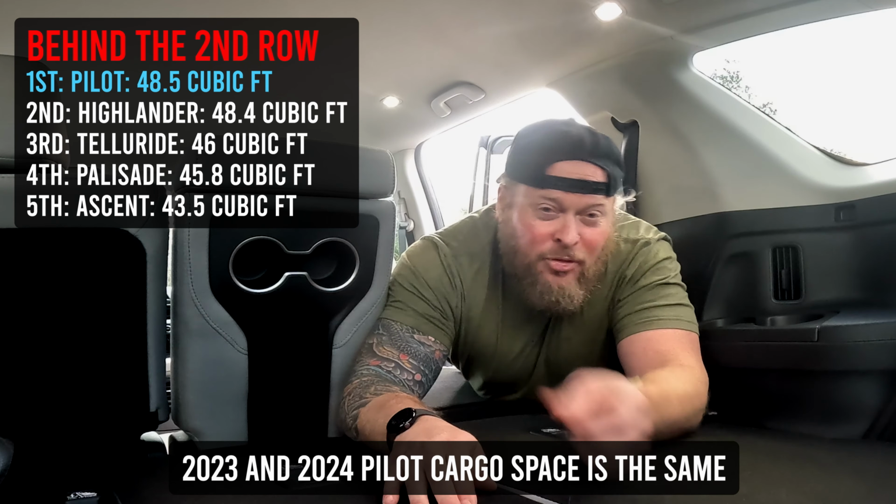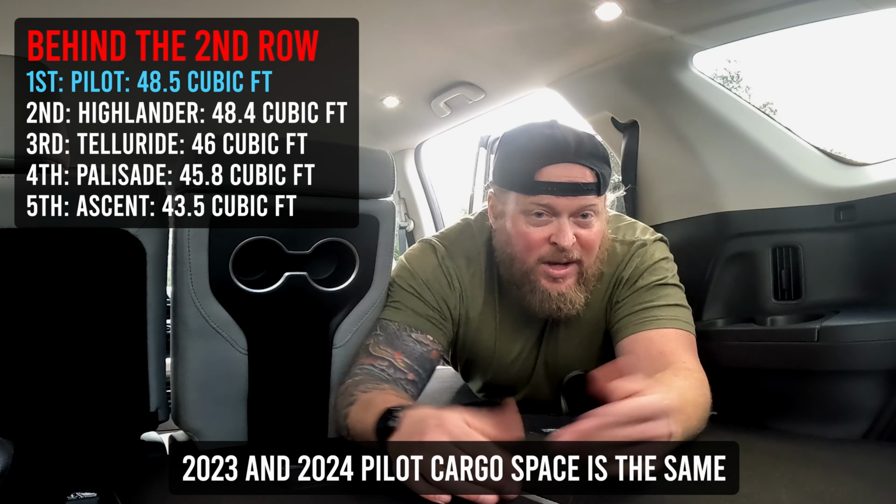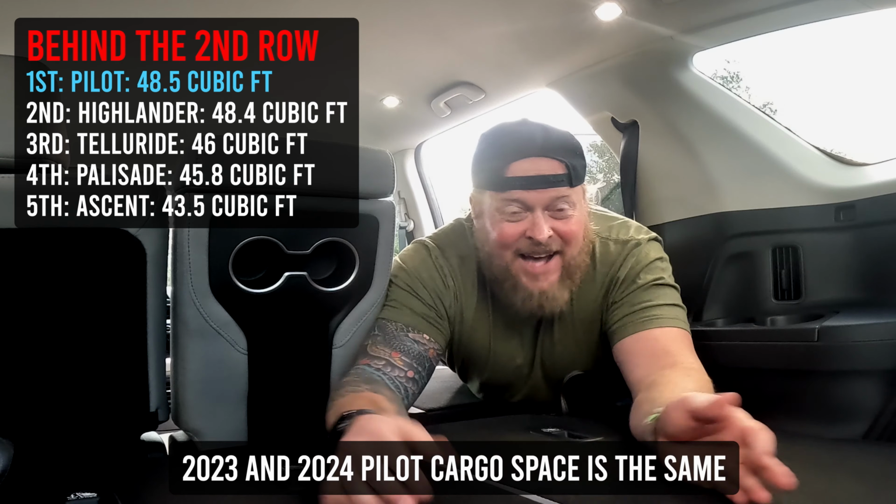So before we jump and fold this row down, let's talk about a couple things. One, how does the 48.5 cubic feet of space stack up to other makes and models out there in the world? So I'm going to throw a comparison up on the screen so you can see that. And then once again, just to remind you, doesn't matter 2023, 2024, they are the exact same when it comes to the cargo space dimensions.